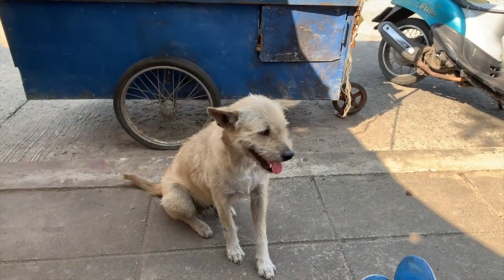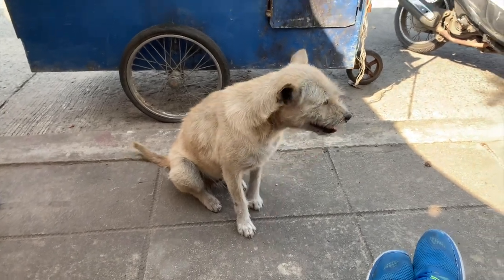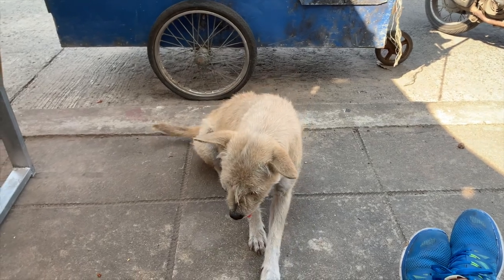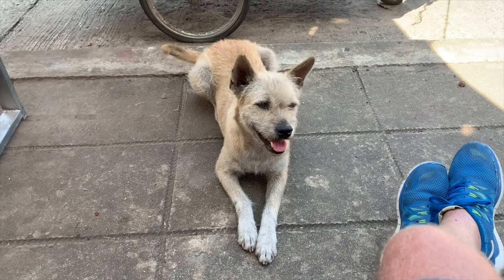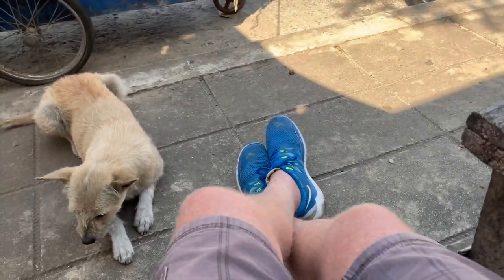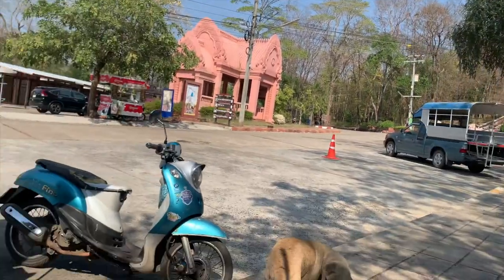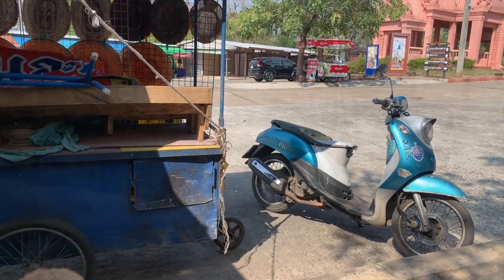Sitting here having a cold drink before I climb the mountain with my little buddy here, sharing my chicken kebab, chicken satay stick. Aroi mai? Aroi? Just relaxing. It's hot, it's been a long ride, and then I'm going to go up the mountain here. I'm not actually going to walk up the stairs, I'm going to cheat, I'm going to go up on the bike.